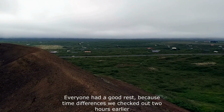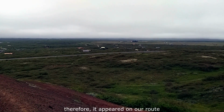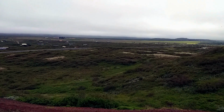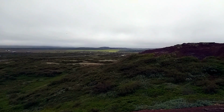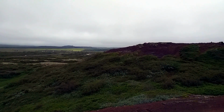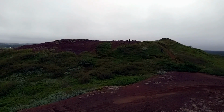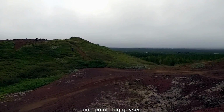Everyone had a good rest, because of the time difference. We checked out 2 hours earlier, therefore a new point appeared on our route. Point 1, the Great Geyser.